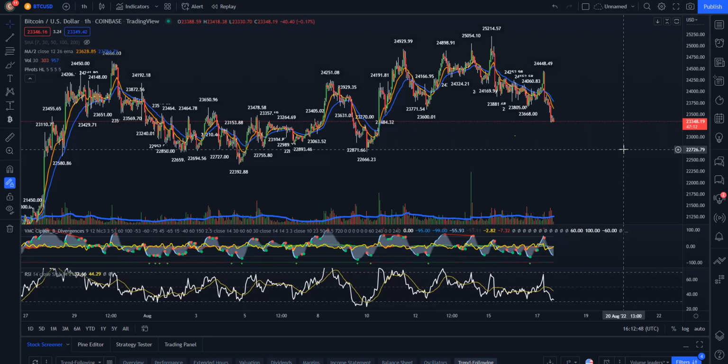Just be careful out there. You don't have to rush any positions, anything like that. Just really sit back, watch price action, and look for a good opportunity. Remember, if you're buying, buy off support. You want to have friends with you on the trade. It's one of the most important things.